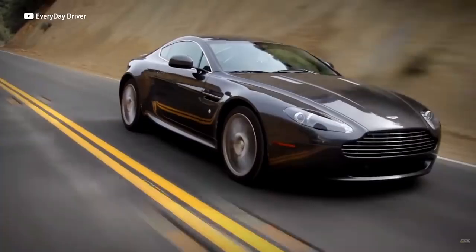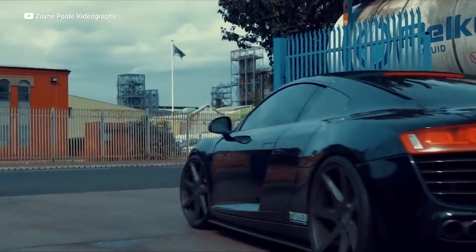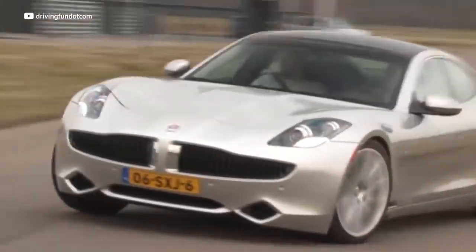Now it's your turn, Ideal fam. If you wanna look rich, would you get the Aston, the Iron Man Audi R8, or something funky like the Karma? Let us know down below.